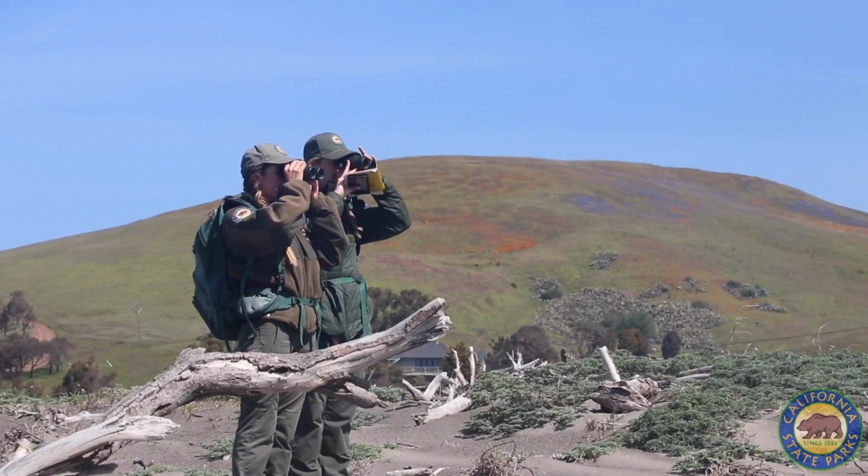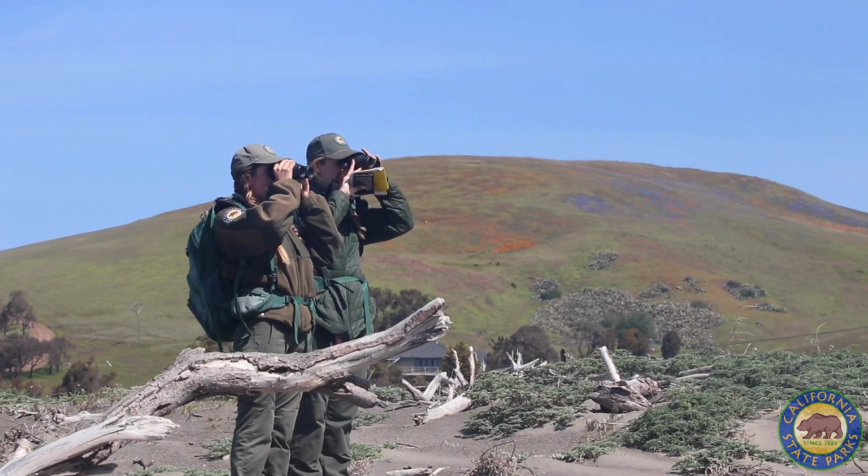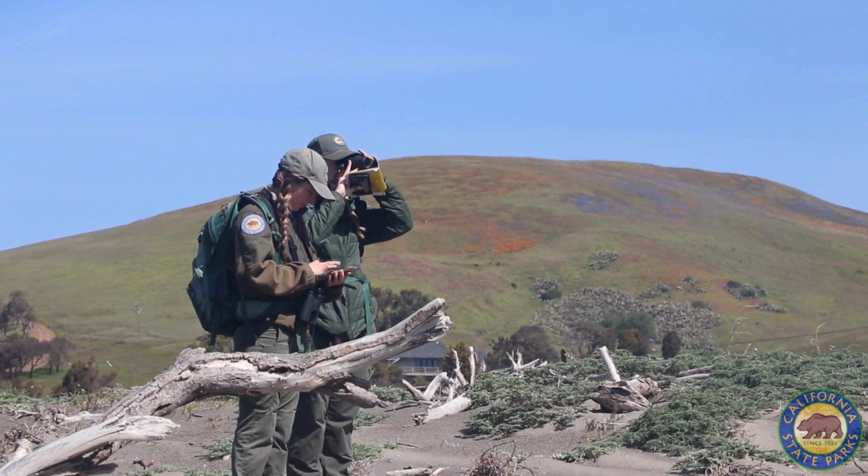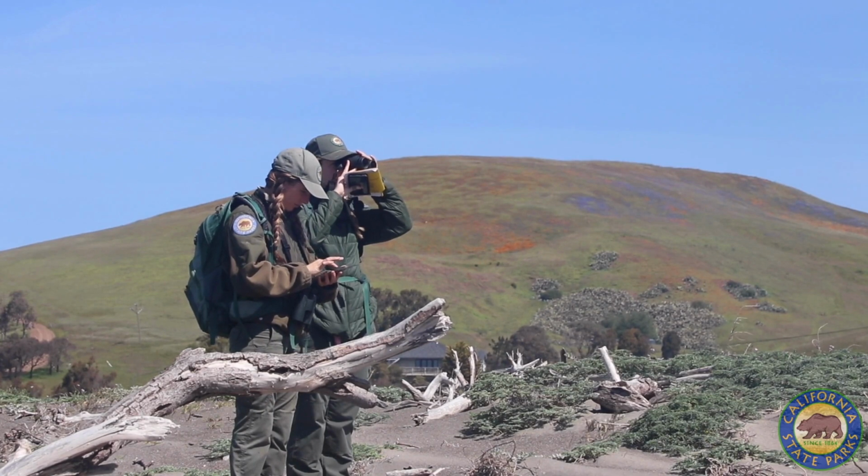So when we do come across a flock of Western Snowy Plovers and we want to enter data of whether they are male or female or whether they're banded, we can use our phones and use the Quick Capture ArcGIS app to enter that data electronically, and then it's already entered into our spreadsheet back at the office.